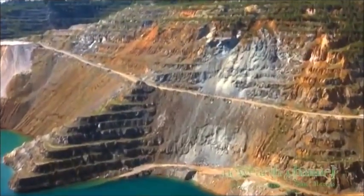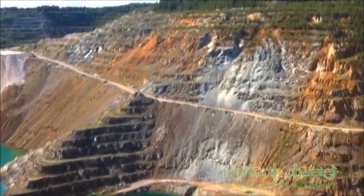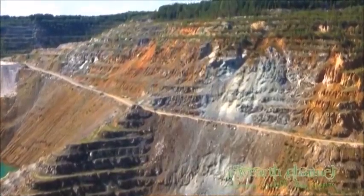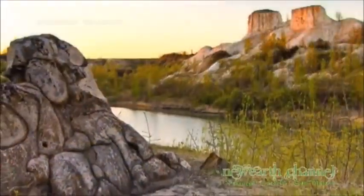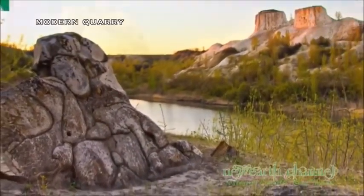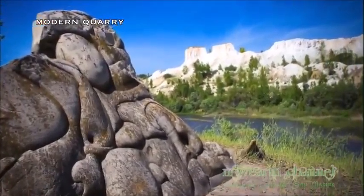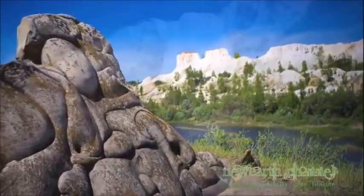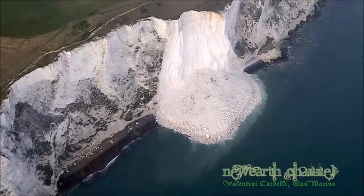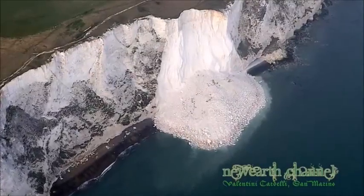So this future canyon is already working on its goal to become a famous natural wonder. And this quarry looks as if it is almost completely ready to become a natural park. Pay attention, how does the coastal line here erode really from the natural elements?